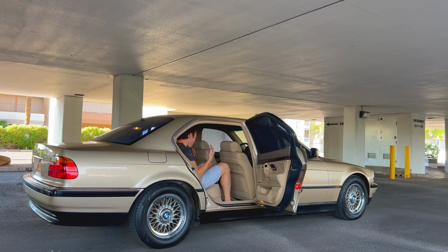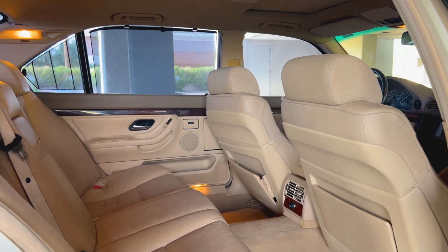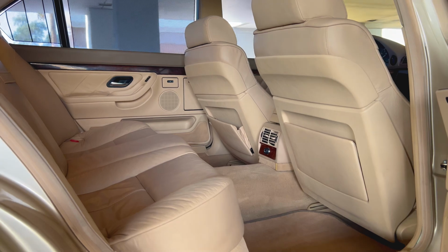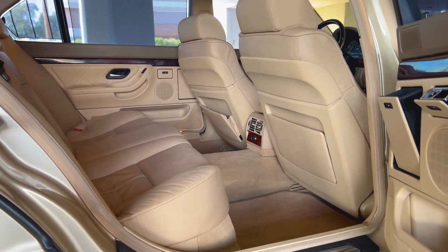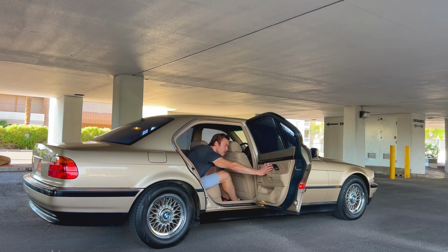I'm 6'3", so I have pretty long legs, and I can really relax here in the back and just enjoy these absolutely comfortable seats. So much leg room, so much knee room, so much headroom. That was the point. And then obviously in the door, we have the ashtray.